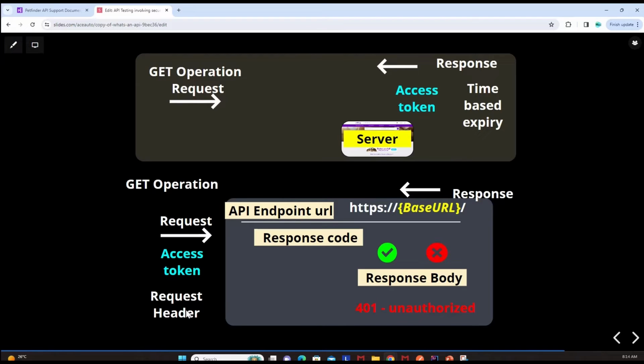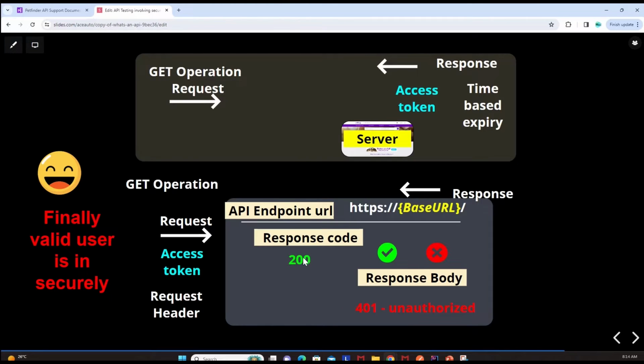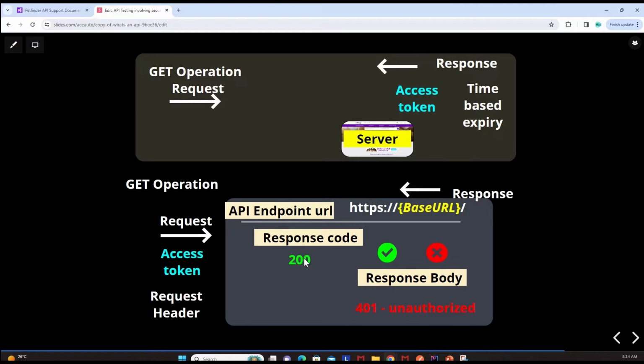So this access token, once received in the first get operation, is passed as a request header. While we are performing the get operation on the API endpoint URL, we are passing an access token as a header, and only then will we get a response code of 200, which is in the case of the valid user. So it is very important that we get the access token first before we perform the get operation. Otherwise, we will get something like 401 unauthorized.